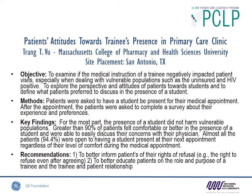On the opposite spectrum, first-hand experience is crucial to medical training, and the types of patients and healthcare environments a trainee is exposed to helps to define the types of medicine he or she practices as a provider. Thus, there is a dilemma. While exposing students to vulnerable populations will help to ensure a future workforce to care for such populations, was this at the expense of the current population's health? Were students another barrier to care for vulnerable populations in the here and now? Thus, I sought to examine the perspectives and attitudes of at-risk patients towards students and to define what patients prefer to discuss in the presence of students.